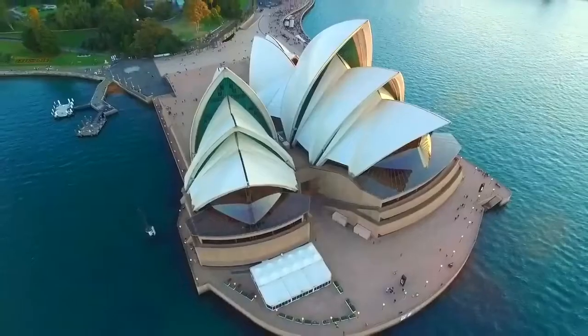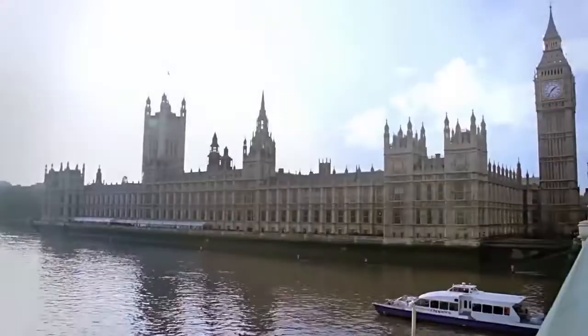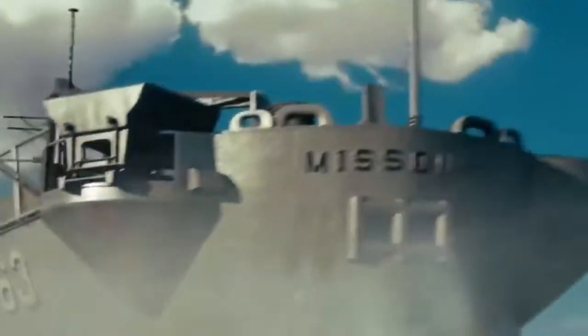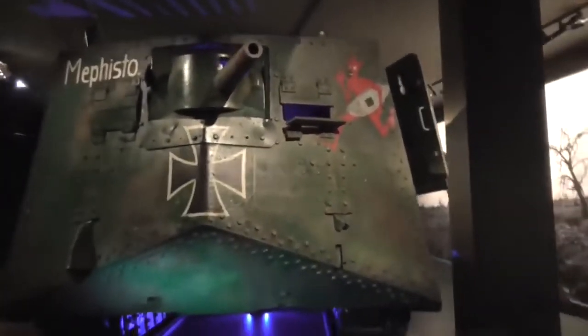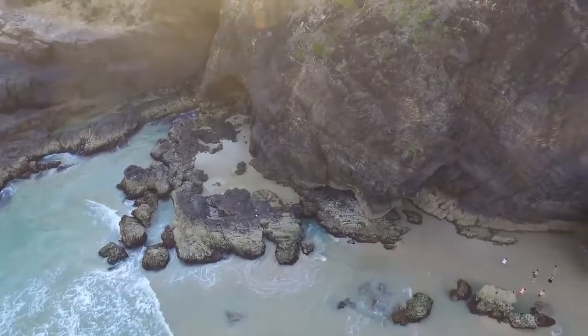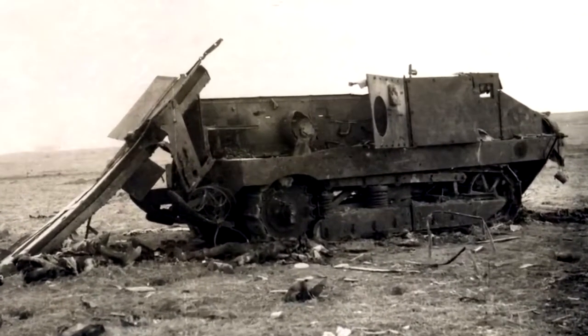Although German forces invaded many countries during the First World War, they never quite made it as far as Australia. The land down under has the advantage of being an island nation many miles away from Europe, and so the people there have the advantage of being able to see enemy forces approaching from a very long way away. That begs the question of how Mephisto, the very last German A7V Sturmpanzerwagen tank on the planet, ended up in Queensland.